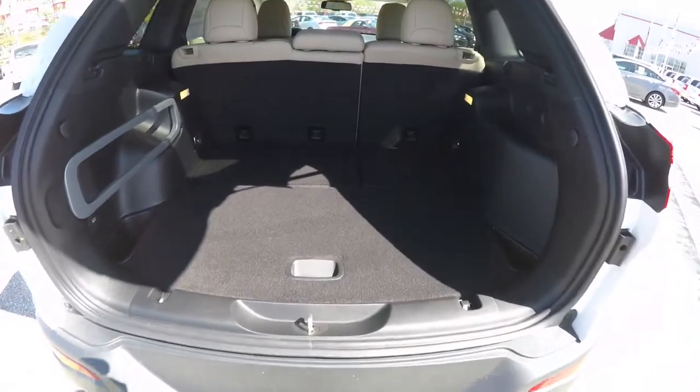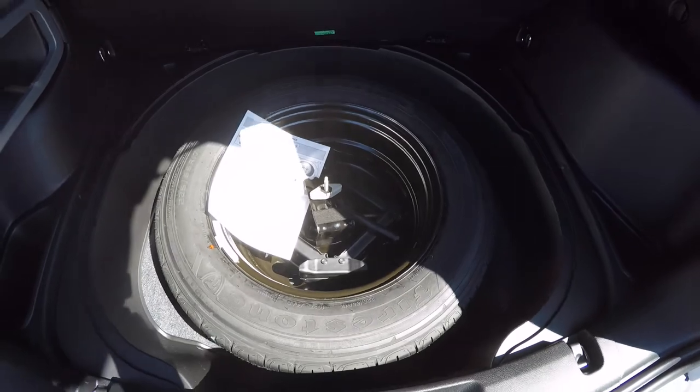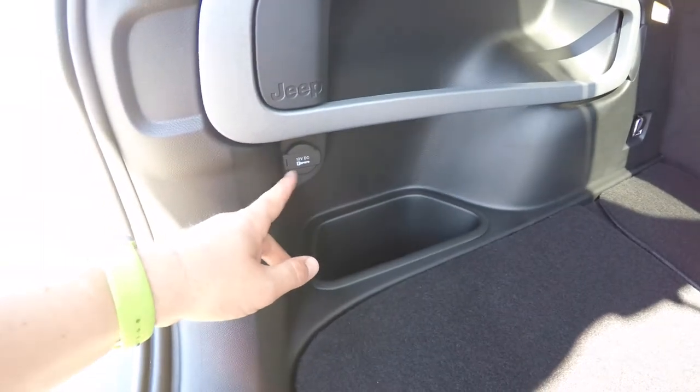All right, taking a look at the luggage area. Very nice and spacious. Full-size spare tire with jack and tools underneath your floor mat. We also have tie-down hooks, illuminated storage wells, a Jeep storage management system. We've also got a 12-volt power point here.